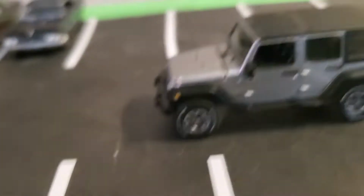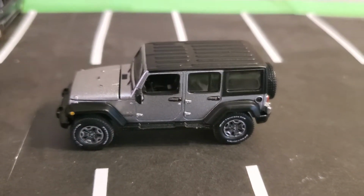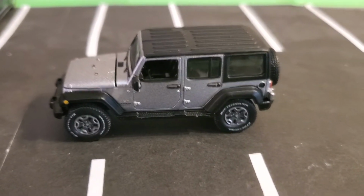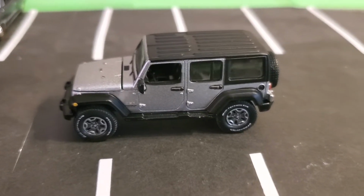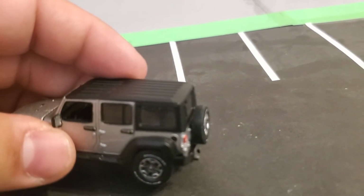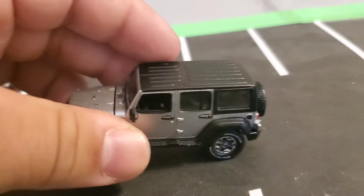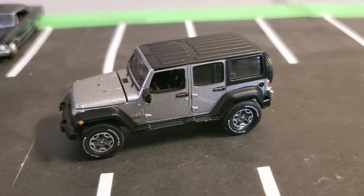So the next one you've got is the Autoworld Jeep Wrangler, which was one of the first castings that sold me on Autoworld last year. I think it was last year when I saw it. Maybe early this year. I don't remember. I do feel like the tires are a little thin for what it would be. I don't know if that's accurate to Jeep. I don't own Jeeps. I own Chevy, so I don't know.